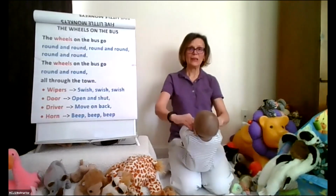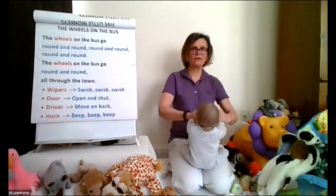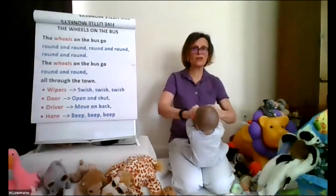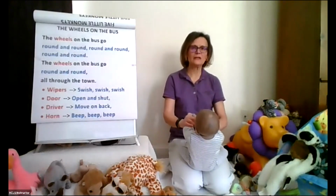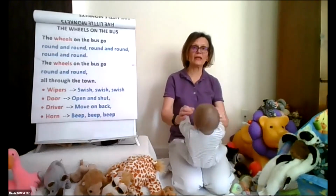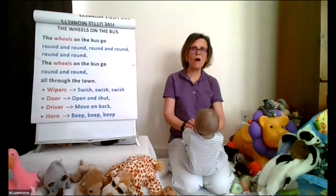So, let's begin. The wheels on the bus go round and round, round and round, round and round. The wheels on the bus go round and round, all through the town. The doors on the bus go open and shut, open and shut, open and shut. The doors on the bus go open and shut all through the town.